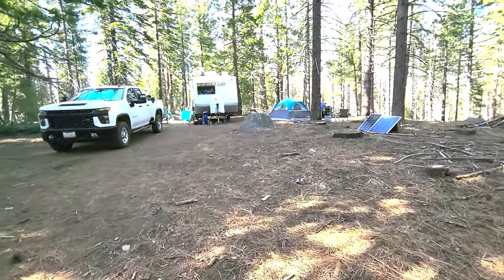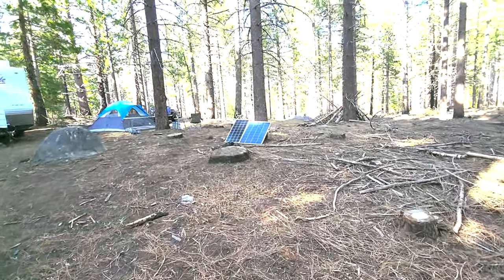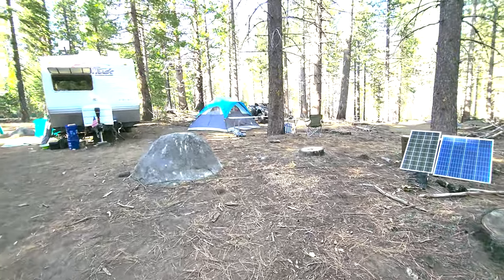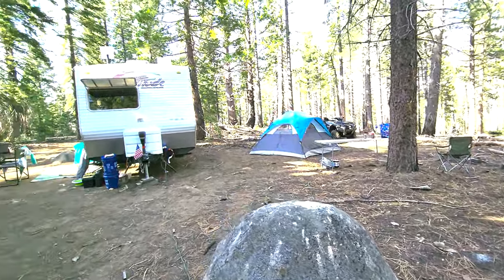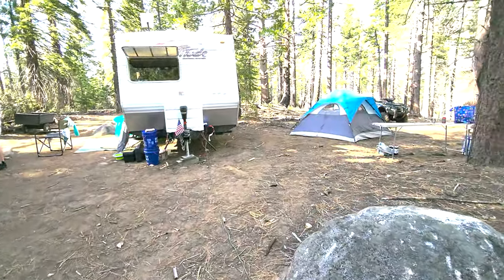Quick little view of our camp, how we do it. We got solar for when we got sun. Got our auxiliary tent for when we have guests. Got the generator running because StarLink uses a lot of power, apparently. I didn't know.